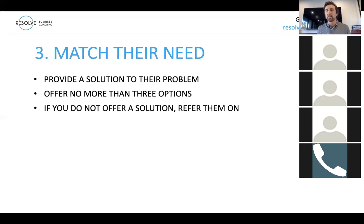I'll bring it back to the guitar example. Someone says, here's what I'm looking for. This is my budget. This is the style of guitar I'm looking for. We'll often bring out 1, 2, at the most 3 options, because I find that any more than 3 options, we start to confuse, right? We start to get overwhelmed. We start to create that confusion. And if you confuse, you lose, right? So we want to narrow it down to just a couple of options that they can try, that you can really go deep on. So matching their problem with what they're looking for with a solution.